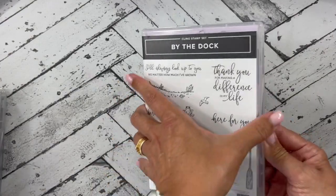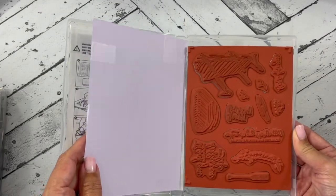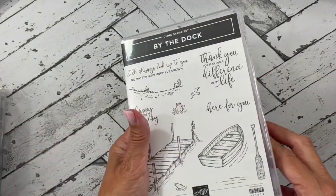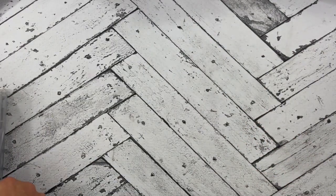By the Dock is the next bundle we're going to talk about. I used it a lot for masculine cards, and it also includes these beautiful dies along with this gorgeous stamp set. And this one, I truly love the font. That was one of my favorite things.